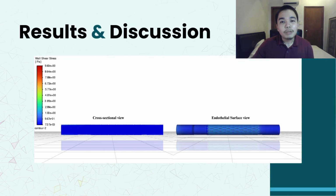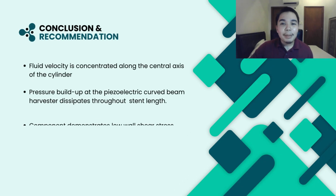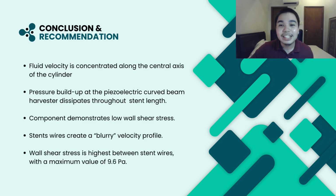Lastly, the contour plot for wall shear stress predominantly depicts a uniform dark blue color, indicative of low shear stress across most of the stented area. However, regions adjacent to the stent's wires exhibit a notably higher wall shear stress, peaking at a value of over 9.6 pascals. The resulting fluid dynamics created by the novel stent design reveals a distinct profile where fluid velocity is concentrated along the central axis of the cylinder.